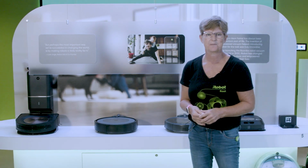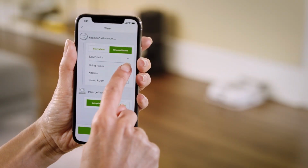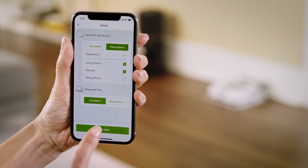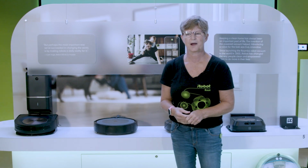Now, all of these robots are actually on Wi-Fi and Bluetooth, and so that enables the robot to work off of an app. And so even if I'm not home, I'm able to bring up the app, see the robot, and tap to start the robot cleaning. You can run them on a schedule as well.